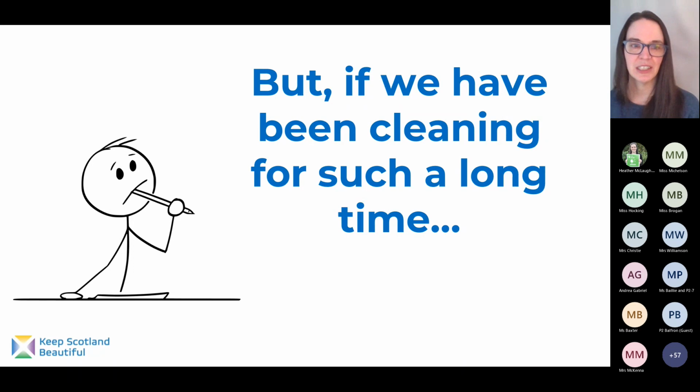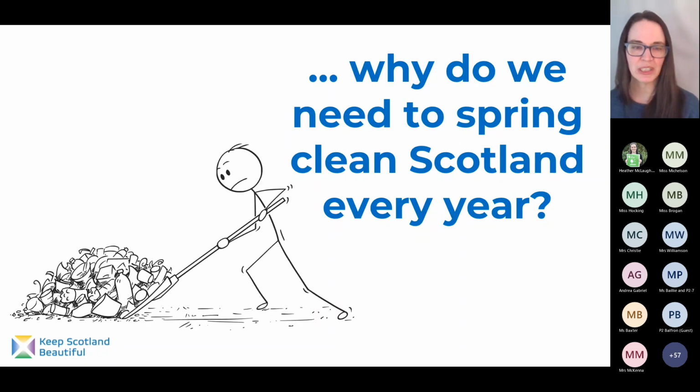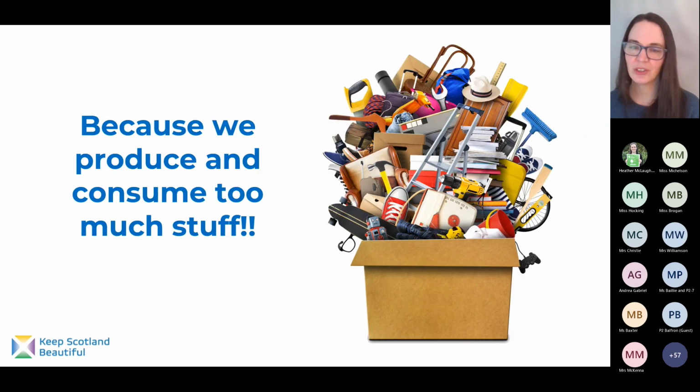So you might be wondering, if we have been cleaning for such a long time, putting so much effort into our cleaning, why do we need to spring clean Scotland every single year? Why are we dirtier and messier than ever before? Why do you think we have so much litter on our streets and parks and waste coming out of our homes? What's going on? You might have your own ideas, and I'd love for you to share them with me while we go through the lesson. But the answer that we're going to focus on today is because we produce and consume too much stuff, just too much.